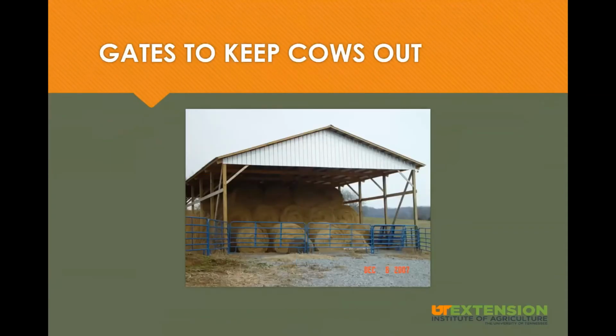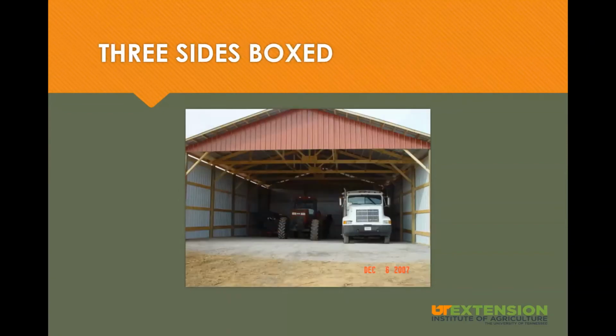Another barn, these are different kinds. A lot of people will put up one with a roof. That's fine. You'll get some blowing water in it, but not too awfully bad. And then they put gates up to keep the cows out. 3-sided box here. Again, that was faced to the east.